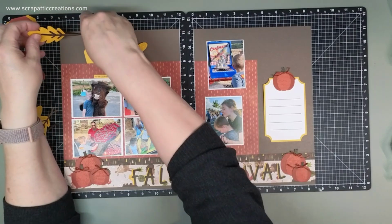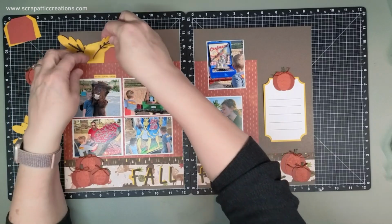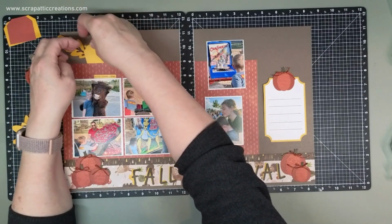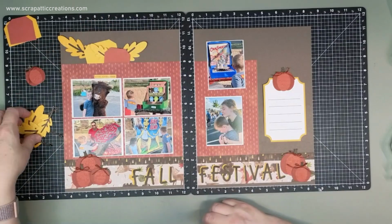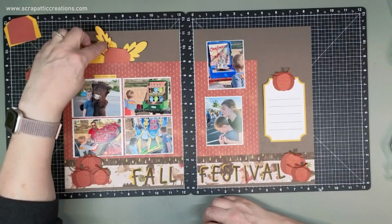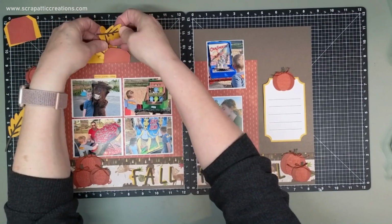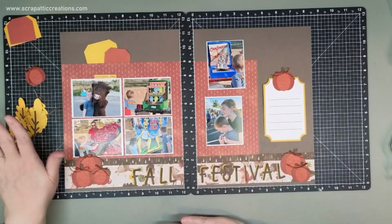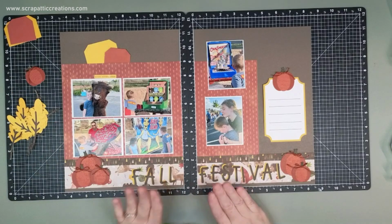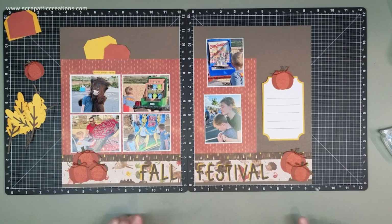I know I keep sticking more and more, but I'm not sure how I'm feeling about the leaves. So figure stick a bunch in and then we'll see. I need a small one that's kind of darker. Just looks crazy pants. Okay, just set those aside for just a sec. Let me put the fall festival down and then I'll be able to kind of move things around a little better. Okay, got those down.